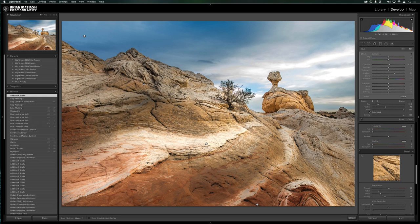Now you see these different dots here. These are each of the adjustment brush selections that I made. If you don't want to see them when you're working, just press the H key and it'll hide them. And if you press it again, it'll bring them back. So that's just a little thing there.